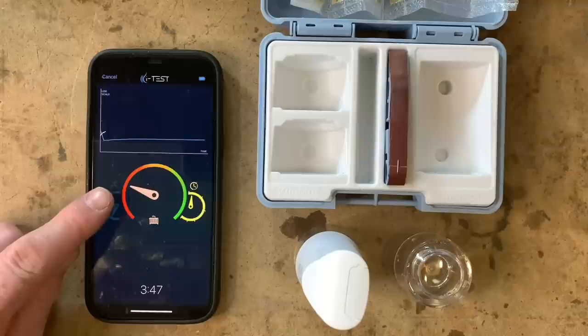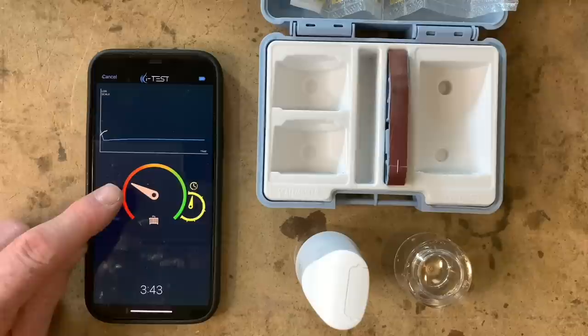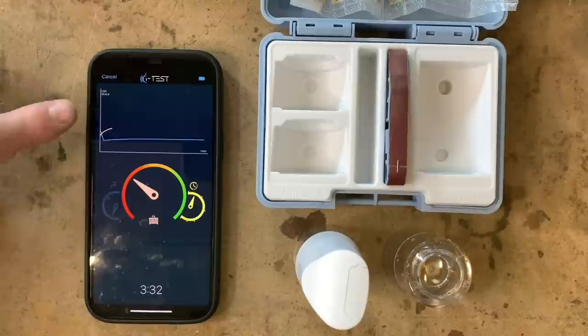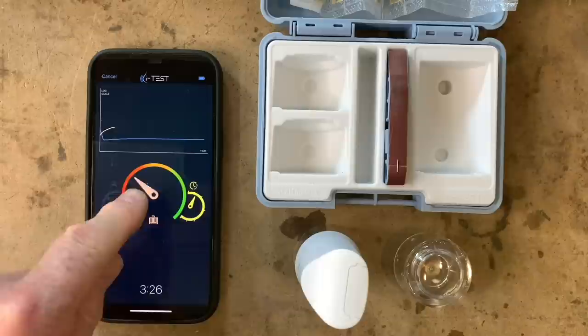We're now seeing if this has got any inhibitor in it and it's counting down for 4 minutes and we're looking for that needle there to go round to the green section to tell us how much inhibitor we've got. It's also going to give us a graph here to see how much we've got in it. So we're going to wait 4 minutes now and see whether this needle gets into the green or not.